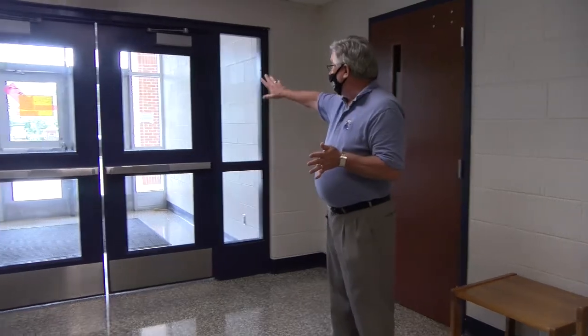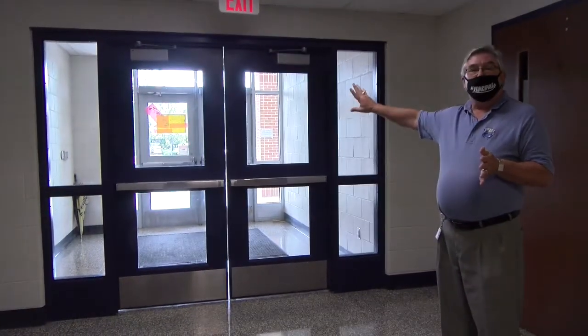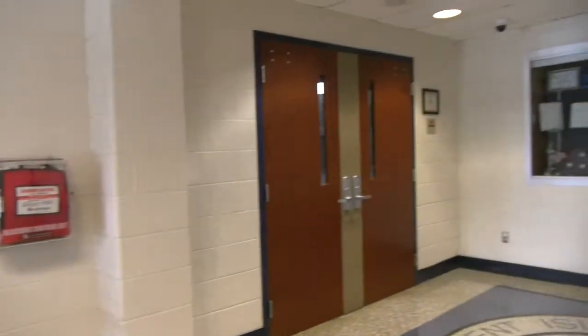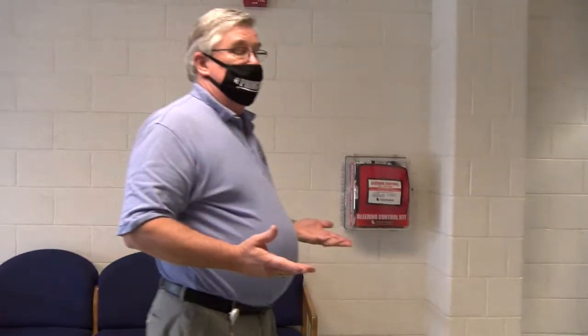If we're under normal circumstances, and we're not sure what those are going to look like, but if we're able to do a pickup in the afternoon as we've done normally, outside these two sets of doors are where the parents would form, and then at the appropriate time they're let in, and they congregate in this foyer, and then we use the gymnasium for our pickups. That's under normal circumstances. As the school year unfolds and we have more information, we'll certainly make some decisions as to how we're going to do that. However, I do hope to be able to use these two back doors for our pickup procedures.